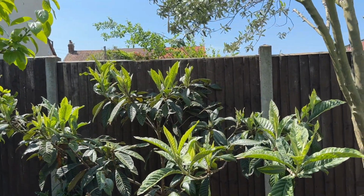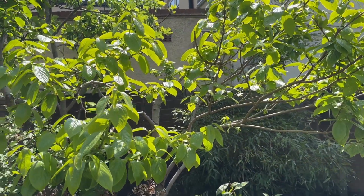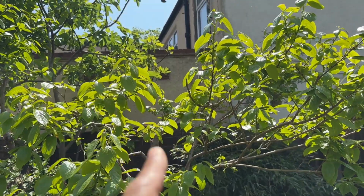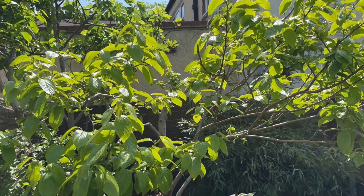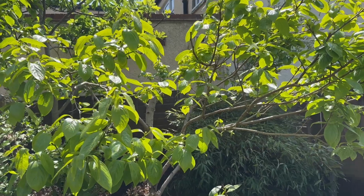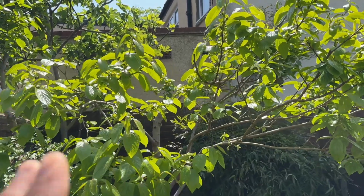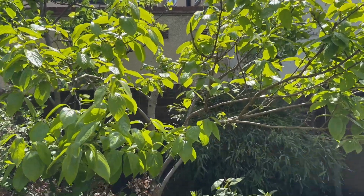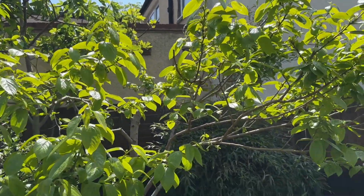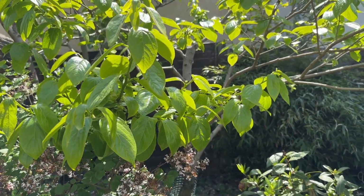But there you go. Now, over here is my Rojo Brillante persimmon. And if you guys can remember, last year I lost a huge portion of this tree due to the weight of fruit. It was laden with fruit. And unfortunately, I didn't know about thinning them. A bit naive, and it just broke the center of the tree in half, snapped it in half, which was very sad. But as you can see, it's still very healthy and putting on a lot of new growth. Sorry about the noise from my neighbors, that's them cutting their lawn.